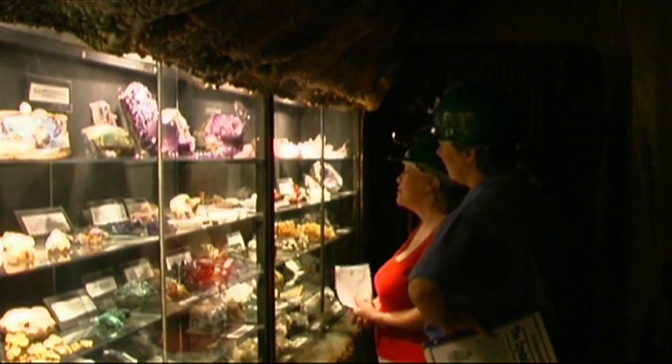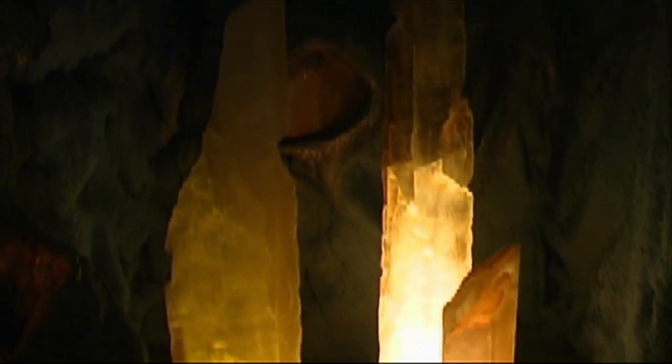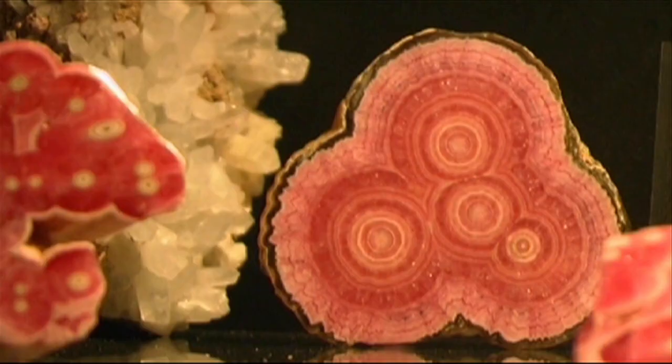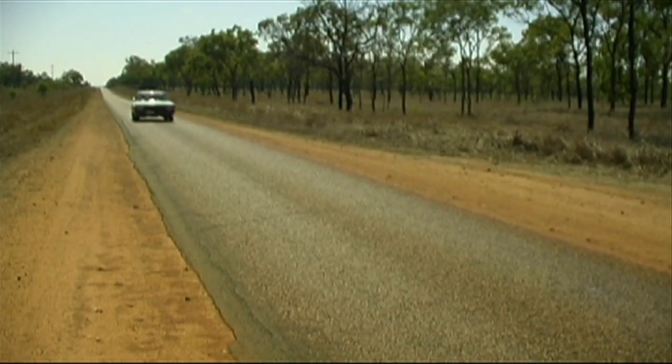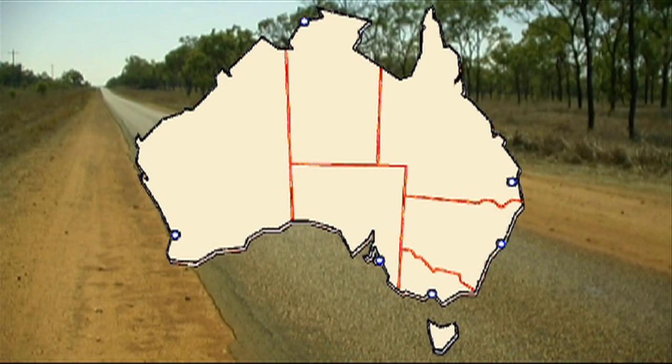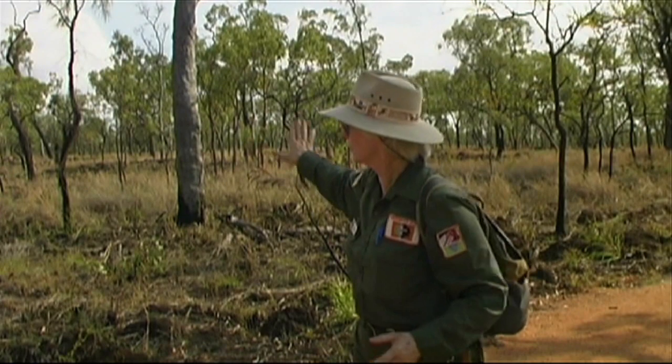In Atherton, I dropped into the Crystal Caves to check out their amazing collection of crystals. And then westward I ride, stopping in at the Undara lava tubes, where I interview Savannah Guide Val Speedie.